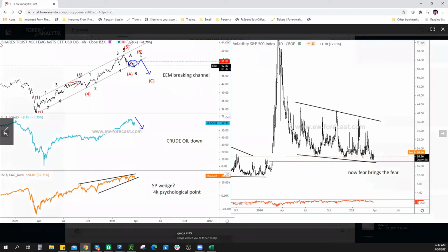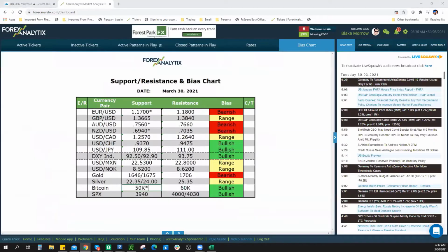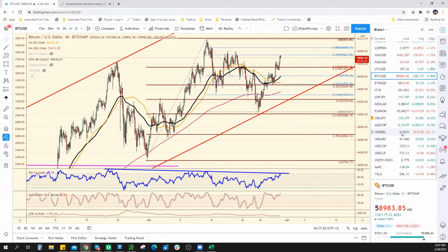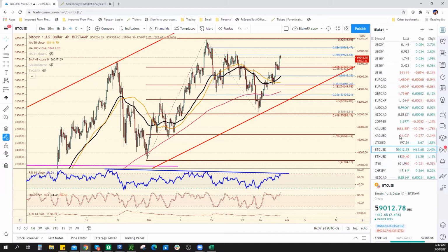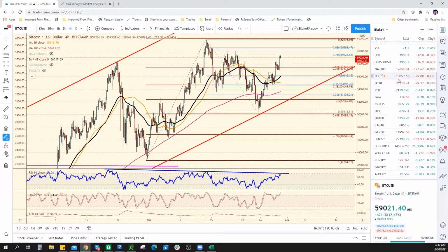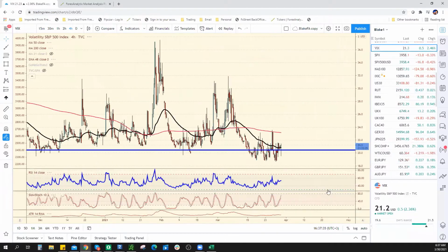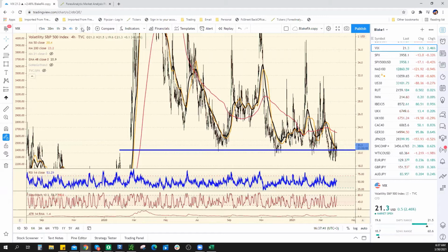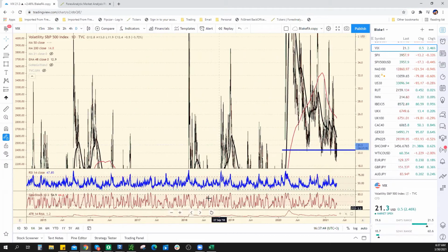VIX is holding up really well above 20, and that's something that should have everybody's attention too. These are warning signs, not necessarily triggers to be short risk, but I think you've got to be careful here. One of the really important ones, as Steve just pointed out, is this VIX. I mean, volatility, Steve. We are nowhere near the lows. Nowhere near, yeah.